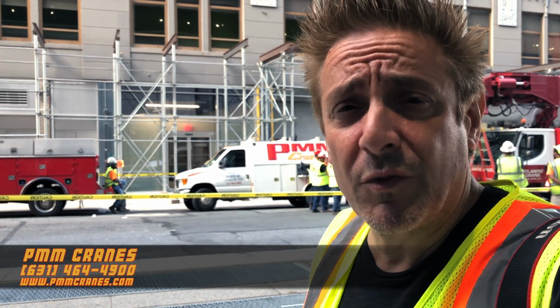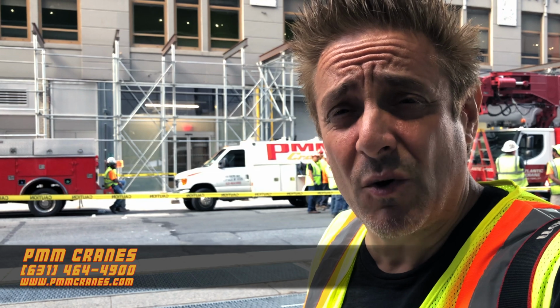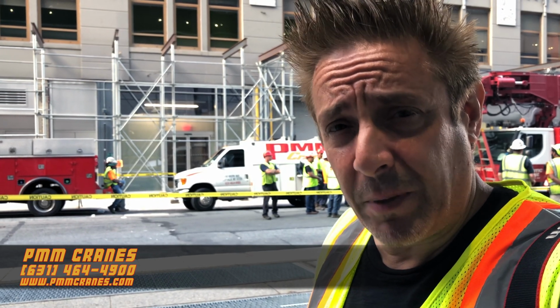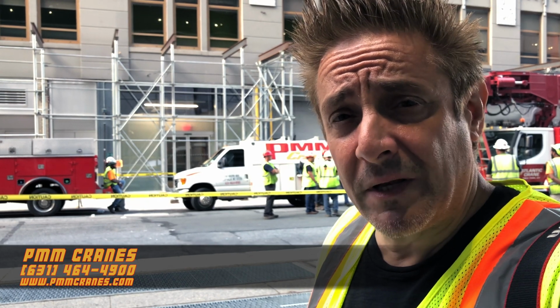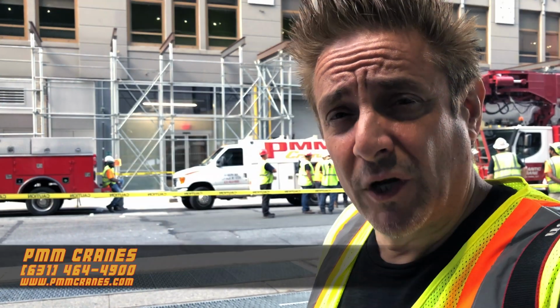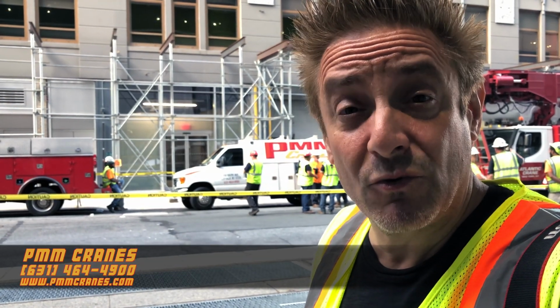All right, Brian McLean with PMM Cranes and Pedowitz Machinery Movers here early on a Saturday morning in Soho, where we are watching PMM rig up some heavy equipment that's going to be loaded onto the top of this building, the Google building. We're going to talk to the project manager, David Epstein, who's going to tell us all about it.